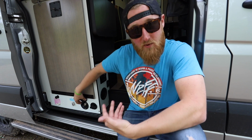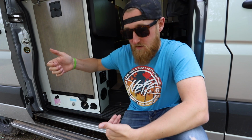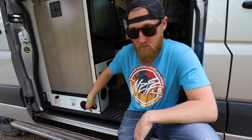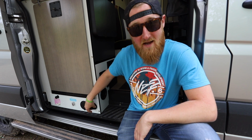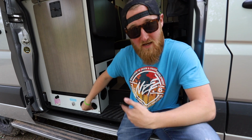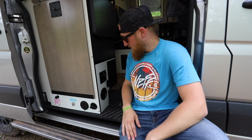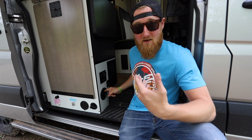Right here is actually a spray nozzle, and Winnebago provides you the hose that goes along with that. Next to that is where you have the hose fill if you want to fill up the freshwater tanks. Right now I actually have these empty because I just got back from a long road trip, so I will definitely be sure to fill that up in the future. Right on the side here is actually a gravity fill.